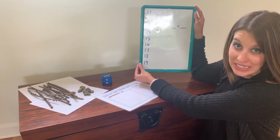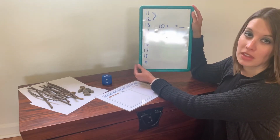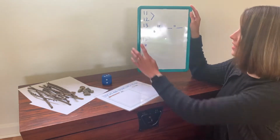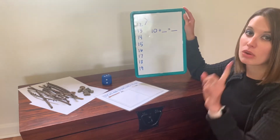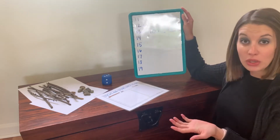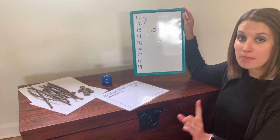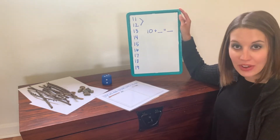They're tricky teens too because they don't sound the right way when you say them. So 13 sounds like it should be a 3 and a 1, but remember, teen numbers always start with a 1. So 13 is a 1 and then a 3. The really cool thing about teen numbers is that they always start with a 1, but that 1 is actually part of something called place value.